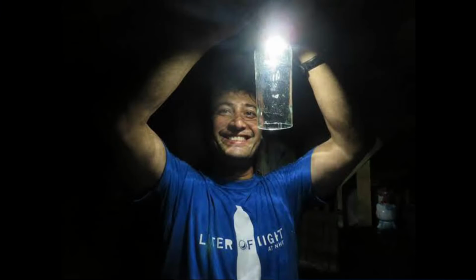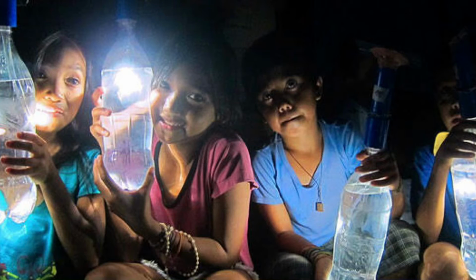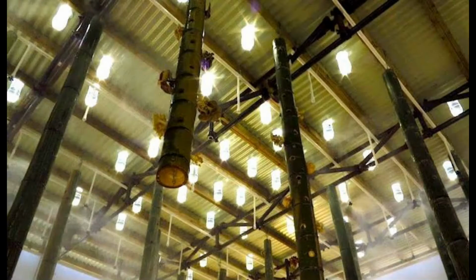The PET bottle is filled with water. Then the instrument called Liter of Light is placed inside the bottle. The instrument, which captures daylight throughout the day, provides a light equivalent to 40 to 60 watts. Liter of Light has a durability of up to 5 years if used properly.